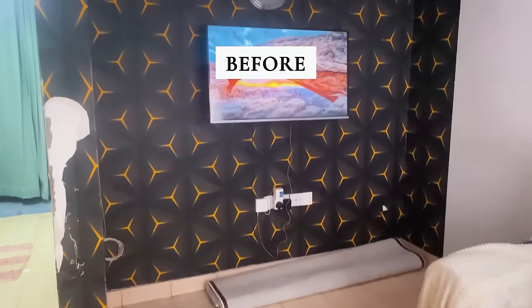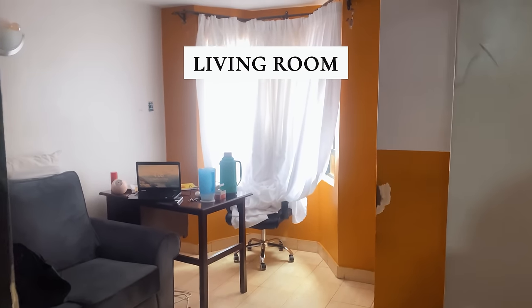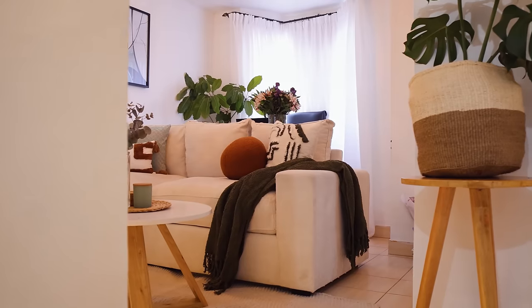So today we are in this one bedroom apartment that we've been working on for the last, say, 1.5 to 2 months thereabout, and it's a bohemian paradise. I can't wait to show you around.